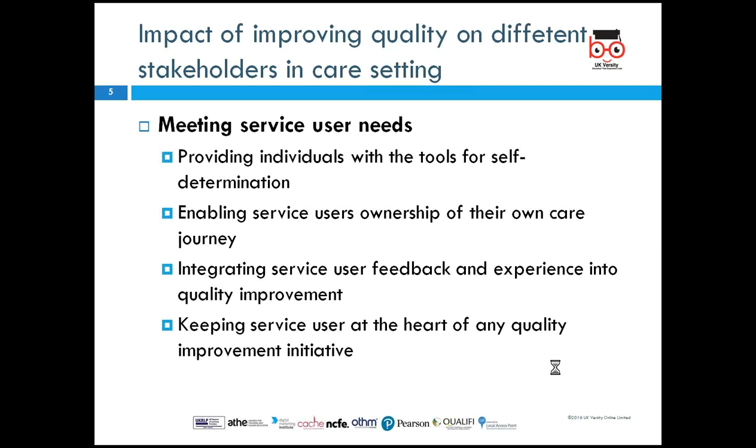Service user needs, meeting their needs. Providing individuals with the tools for self-determination. We should encourage service users to do things on their own, how best they can overcome their situation, how they can get better. For instance, if somebody has got a problem with addiction, how do we help them to take matters into their own hands? You can give medication advice, but we need to encourage people to take issues by themselves, self-determination.